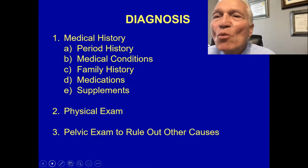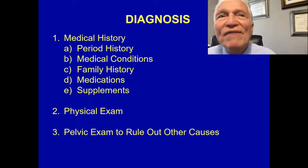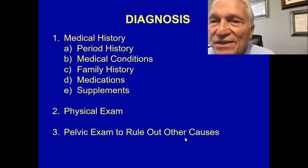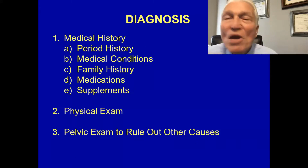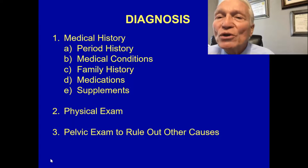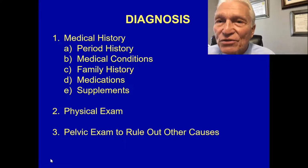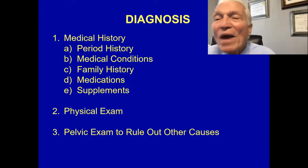Secondly, we need to know what medical conditions you have. Do you have thyroid disease, liver disease, kidney disease? Do you have polycystic ovarian syndrome? Do you have a coagulation disorder? We also look at your family history. Does your mom or dad or sister or brother have a coagulation problem?